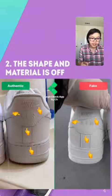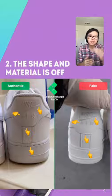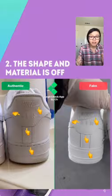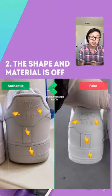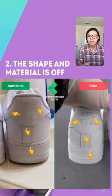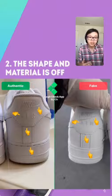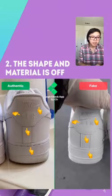Another thing you could look at is the stitching. The stitching of the Nike logo on the authentic pair on the left side is looking a lot denser, and it has more quality. So quality is certainly what you're looking for. Anything fake, I don't believe they can meet the quality of the authentic shoe. So those are some pointers.